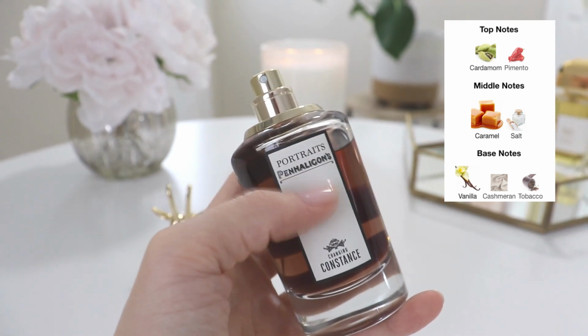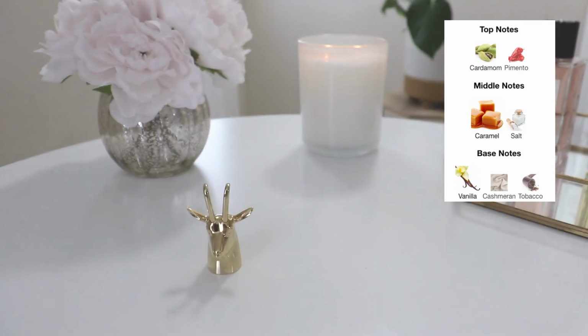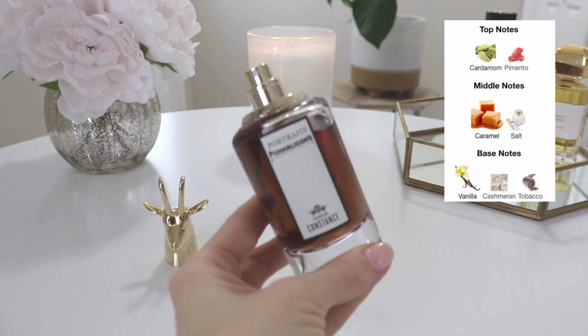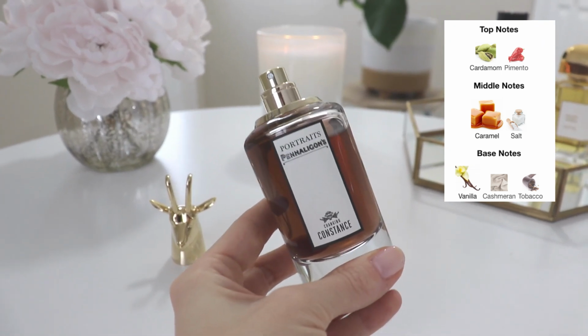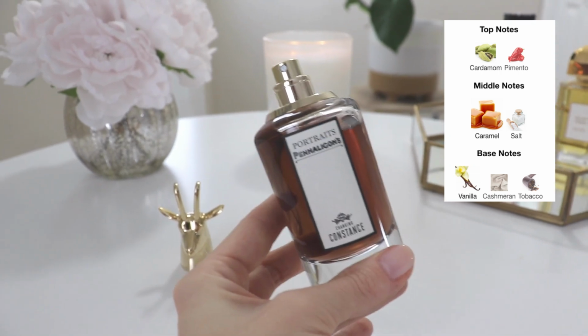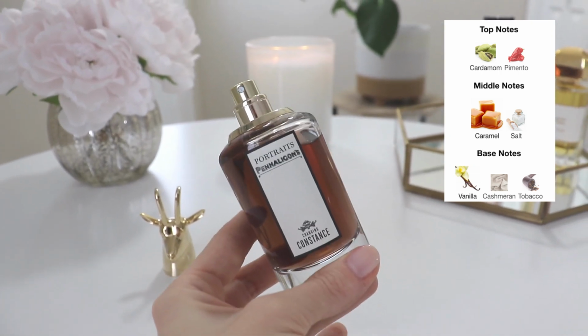And I'm just so happy to have a Penhaligon's in my collection. So, oh, I love it. I just really, really love this scent. It's sweet, it's caramelly, it's a little bit spicy, but not too spicy. It's just a beautiful, beautiful scent.